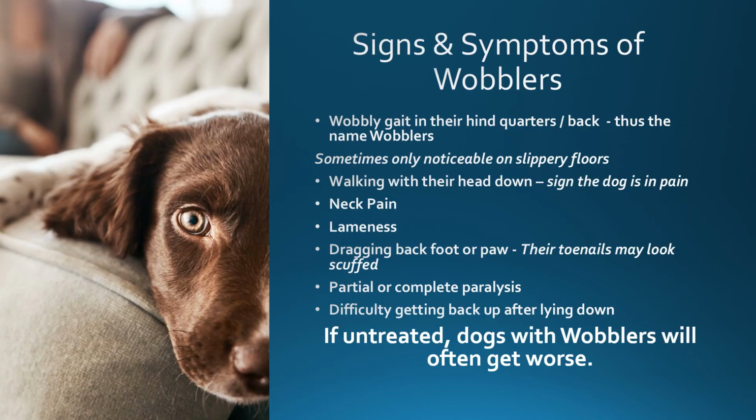Some of the signs and symptoms of wobblers are the dog will have a wobbly gait in their hindquarters and their back, thus the name wobblers. And sometimes you might only notice this on a slippery floor because if you have carpets down, the dog may not slip, or you may not notice that they're walking a little wobbly. They may be walking with their head down, and this is the sign that the dog is in pain. He has neck pain, he or she.